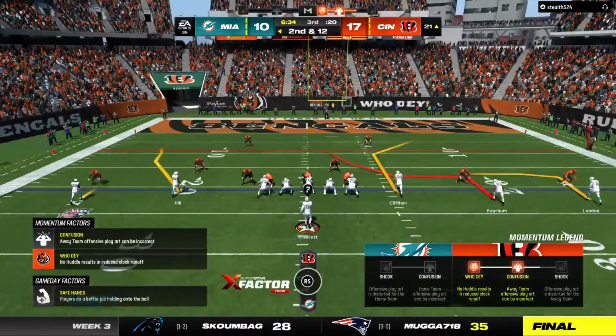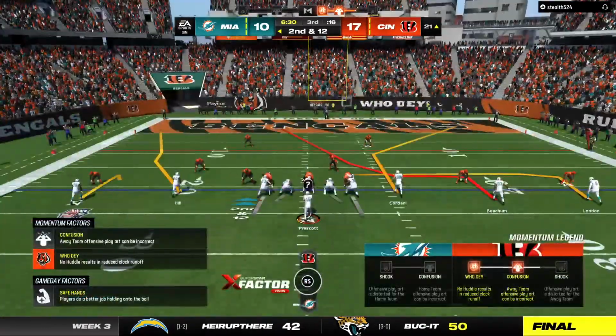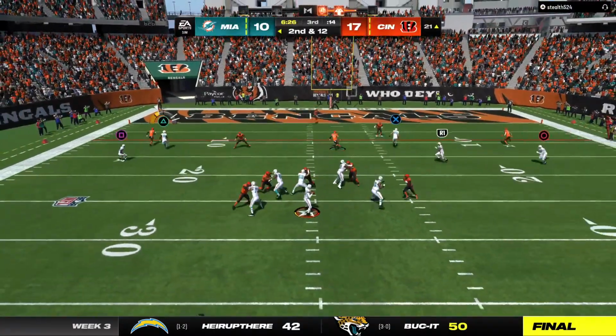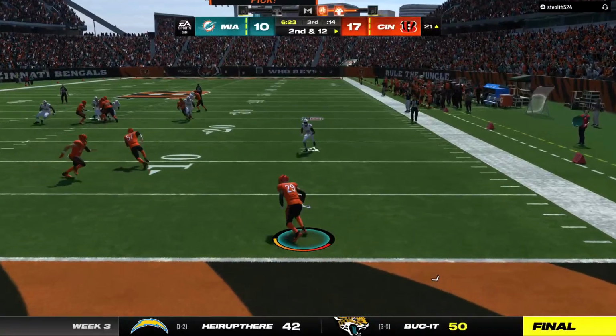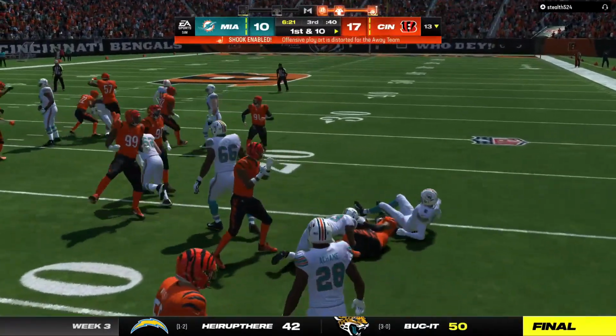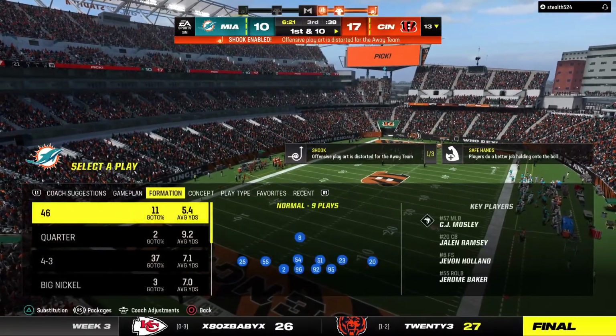Now they contend with a 2nd and 12 after the loss. Looking to throw. Prescott. Oh, this is intercepted, intended for Hill. And the Bengals are going to take over at their own 13-yard line.